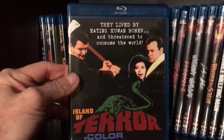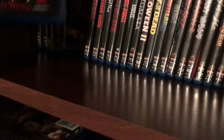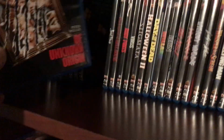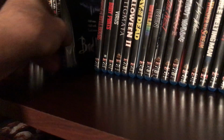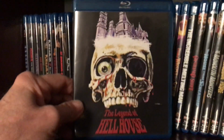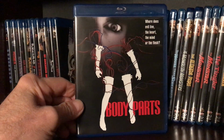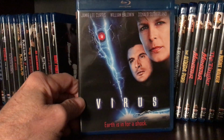The Island of Terror. Pumpkinhead 2. Of Unknown Origin. Bad Moon. This is a good werewolf movie. I like this one. The Legend of Hell House. Body Parts. Virus. Stigmata.